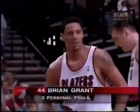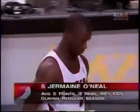Excuse me. So we looked at the wrong Grant. We got two Grants out there, but one of them's gone on the bench already with 3. Well, again, Kobe just putting pressure on the defense. Comes up, gets the blocking call, and that sends Brian Grant to the bench and brings in the crowd favorite here, Jermaine O'Neal. His first appearance in the playoffs.